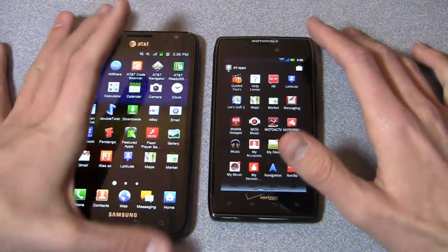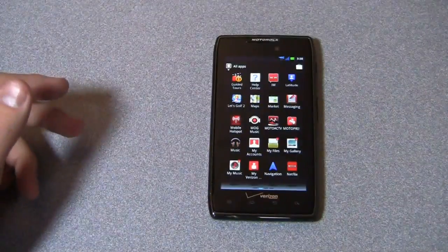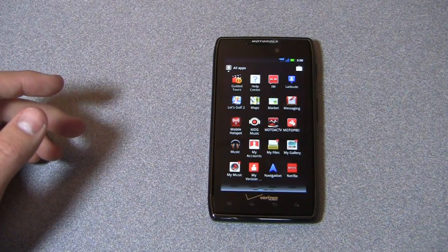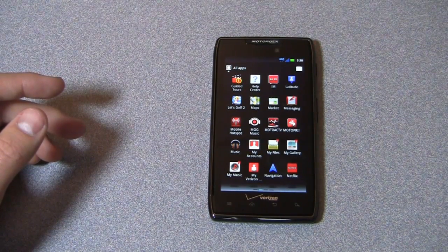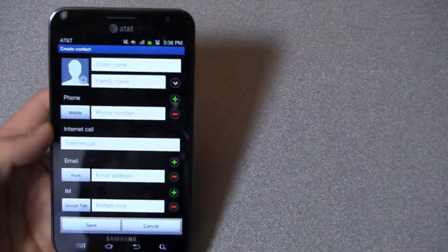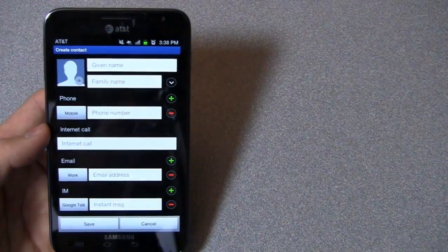Let's take a brief look at contacts. And actually, I'm going to pull this away. Sorry to keep pulling this away, but again, I've been using this as my personal device, and so I have to get it out of the way here so you can see. Let's save this contact to phone. I just want to show you what the contact interface looks like on both of these devices so you can get an idea as to how it looks.